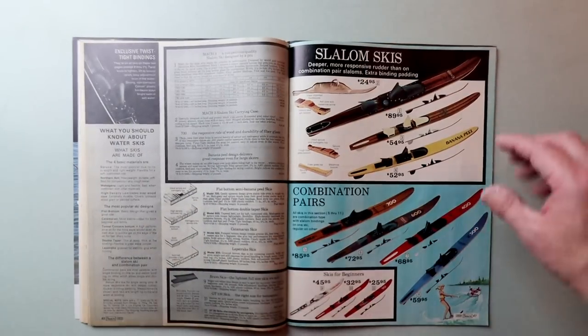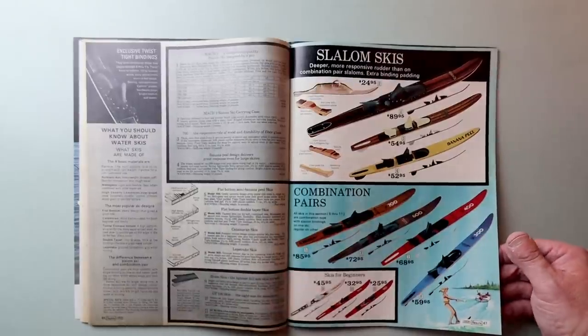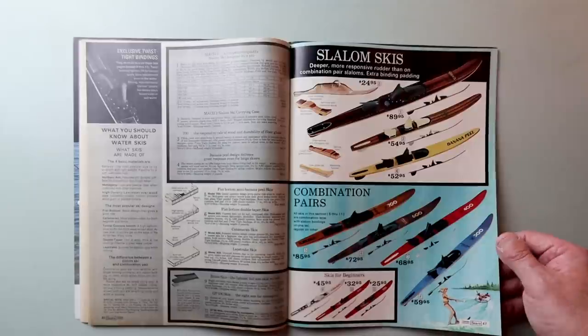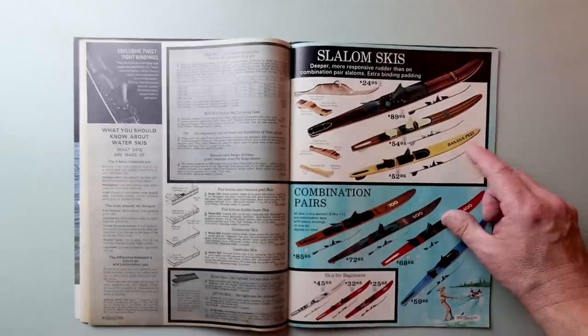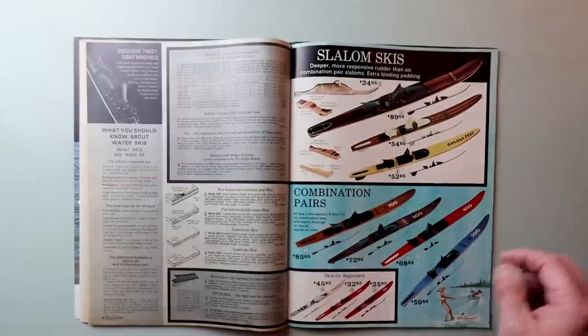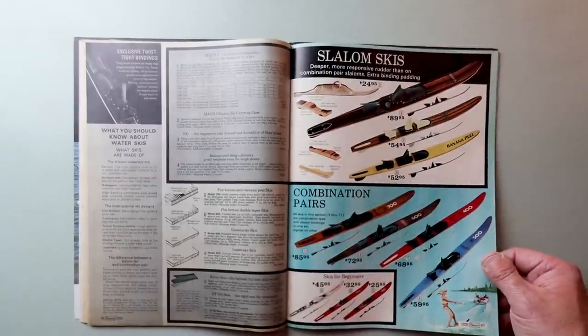All right, back into another color section. So you're not going to see any wakeboards in the 1975 Sears catalog, but you will see a slalom ski or two. I like the old school banana peel. That was always an oldie but a goodie. And also some combination pairs if you needed two skis like I used to back in the day.